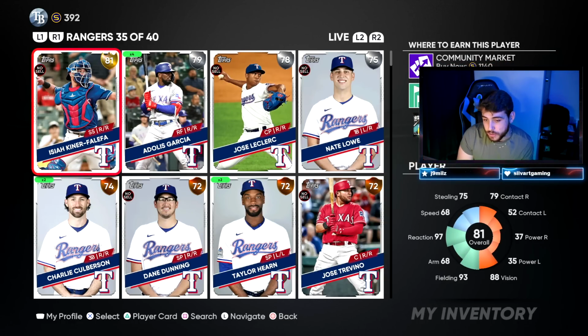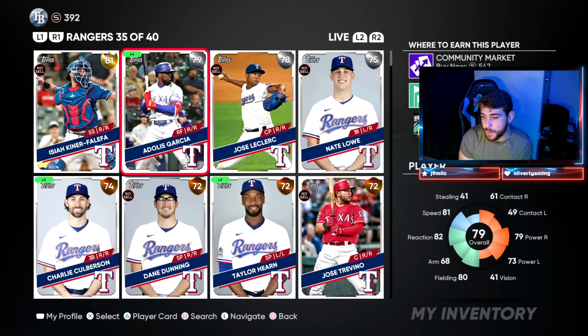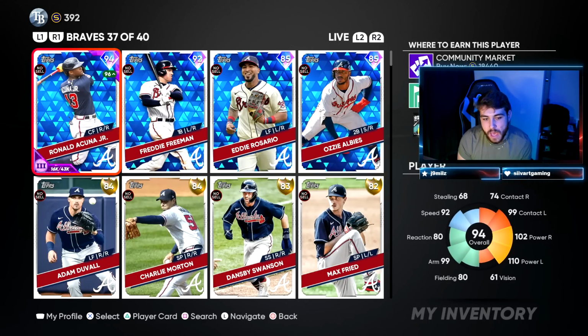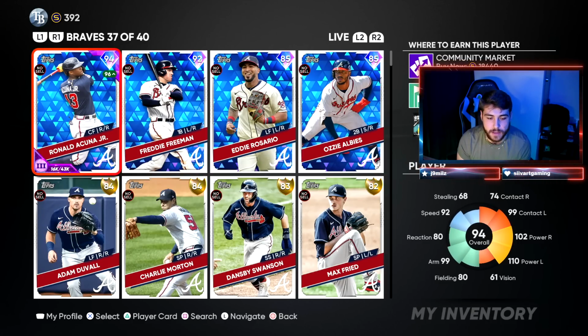But Rangers, I would love to see them both have Semien and Seager as Live Series Diamonds. I think that would be great. And I think that's what's going to happen. Probably 86 and 85 respectively. For the Braves here, Freeman, of course, is a free agent, but I think he's going to stay with Atlanta.